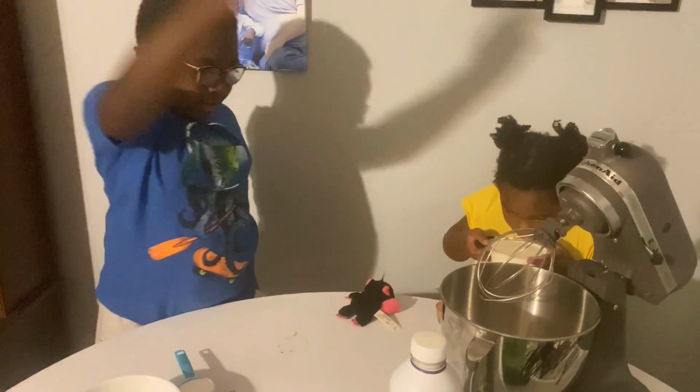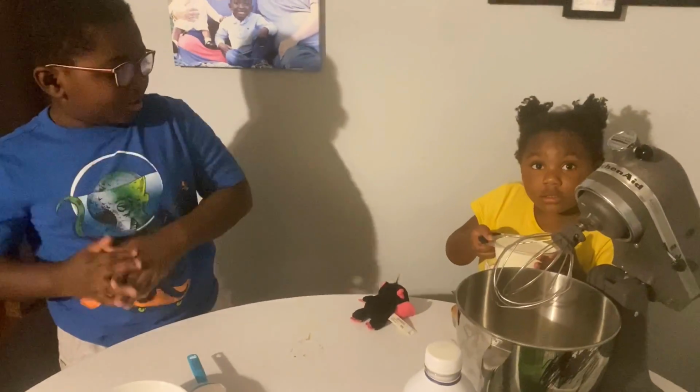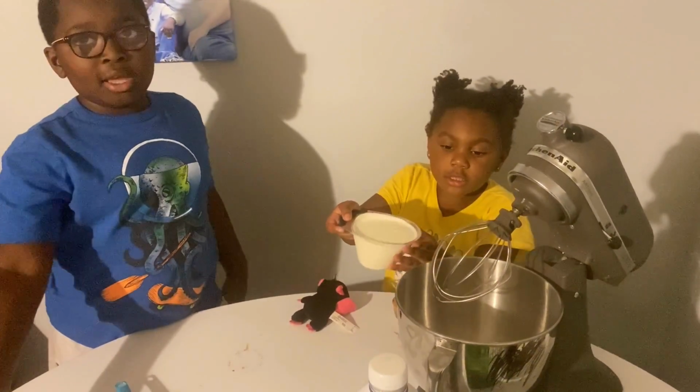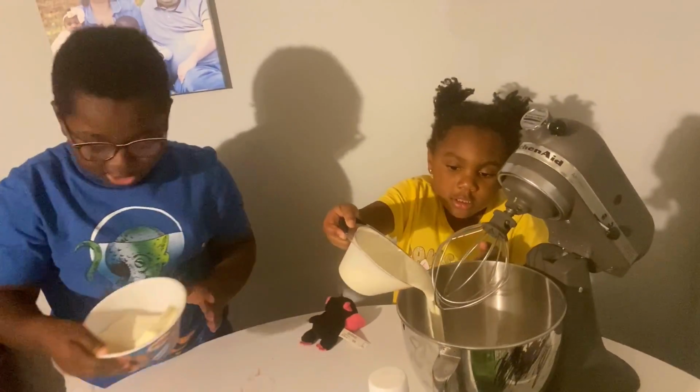Now we're putting this in there with the cream cheese. Cream. So it's gonna be muffin here. And this is cream cheese.